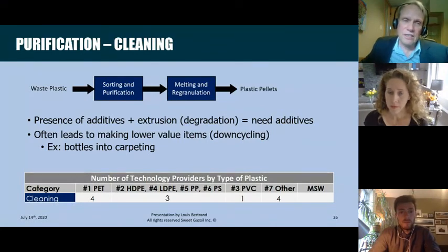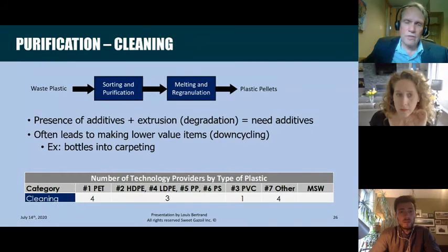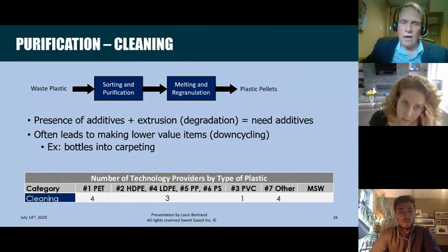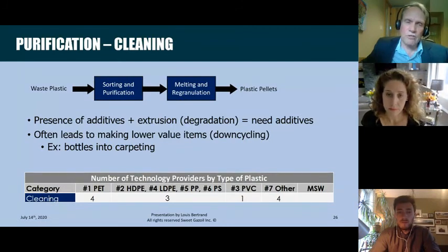Purification, in other words, these plastics are sorted and then melted and put back into plastic pellets. The problem with that is the additives and degradation in the extrusion. So you need additives. You can't redo it, apart from PET, which is pretty good, it makes poor value items, which is downcycling. Things like bottle into carpeting.